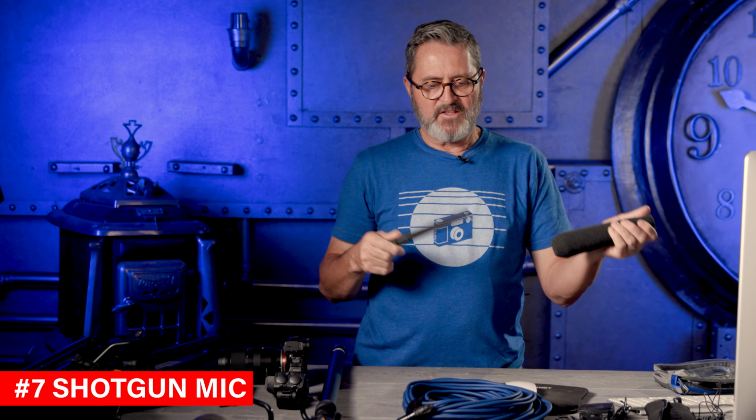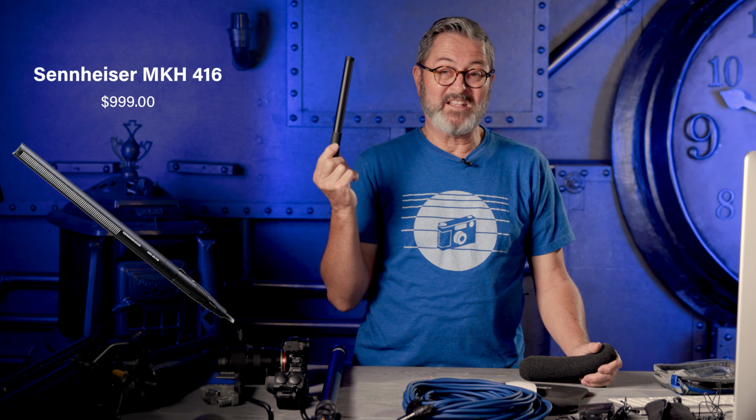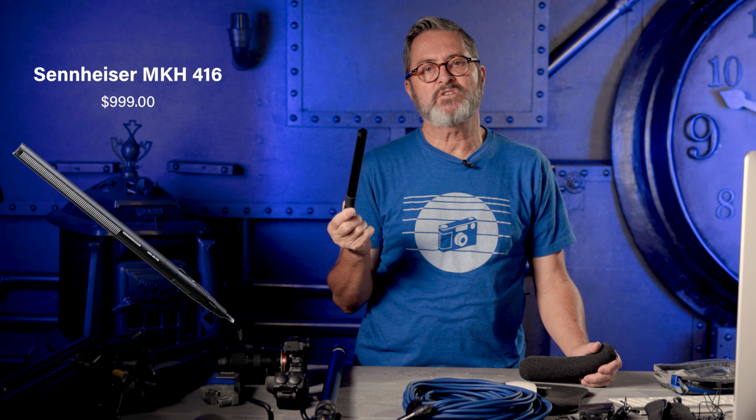Number 7, I absolutely love a good shotgun mic. This is the MKH416. This is a Sennheiser mic. This, in the film industry, for years was a go-to, a standard. It's just a very good mic.